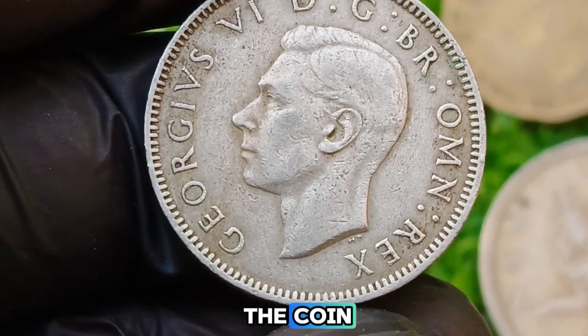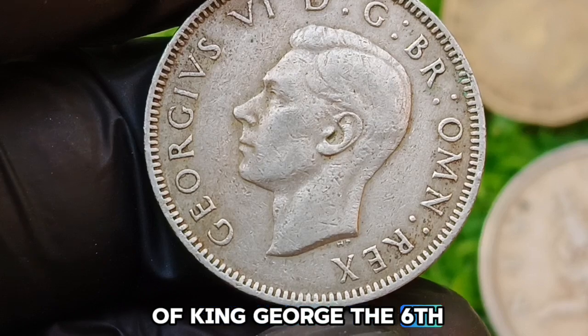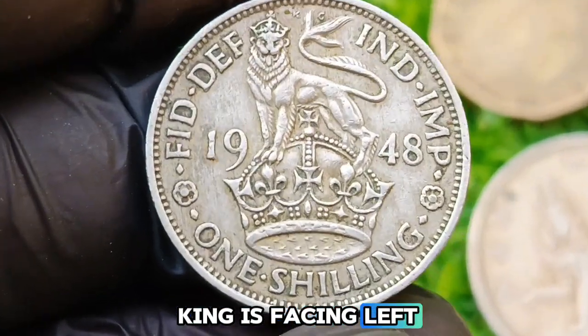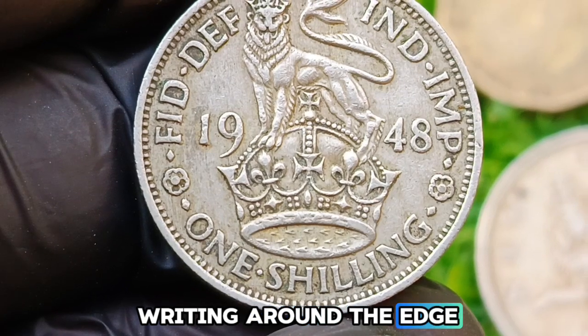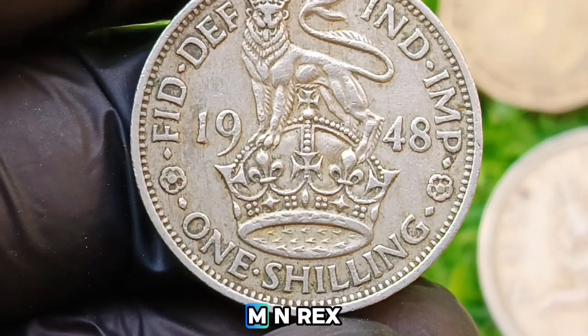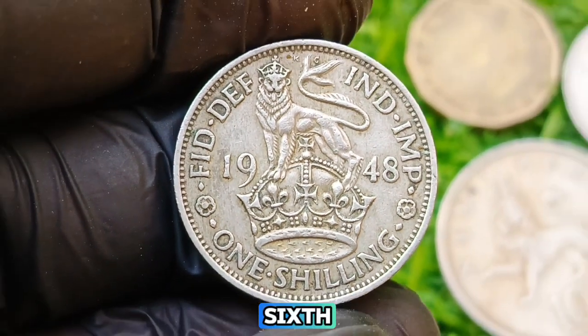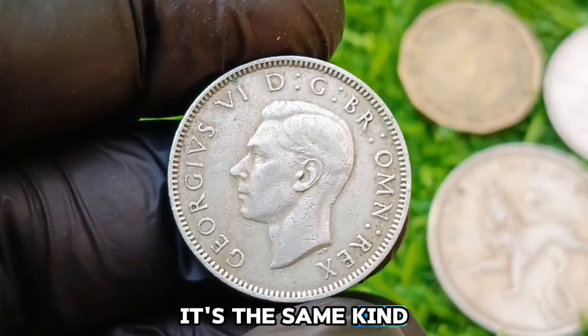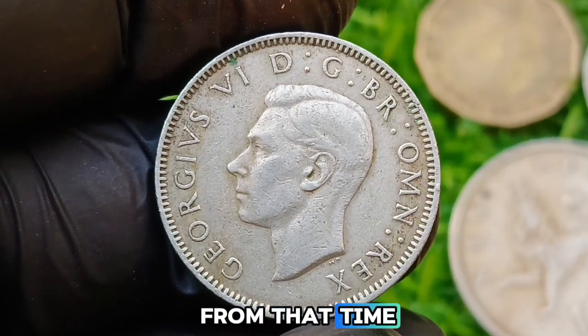On the front of the coin, you'll see a picture of King George VI. He was the father of Queen Elizabeth II. In the picture, the king is facing left, and there's some Latin writing around the edge. It says Georgivs VI D G BR OMN REX, which means George VI, by the grace of God, King of all Britons. It's the same kind of writing used on many coins from that time.